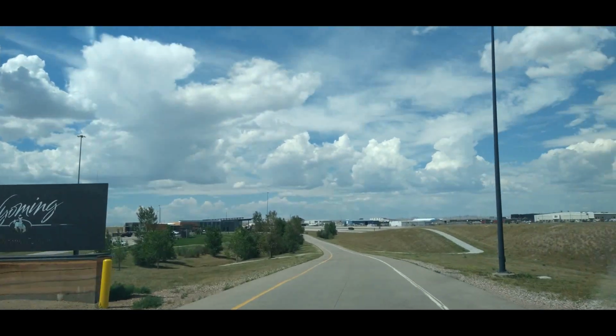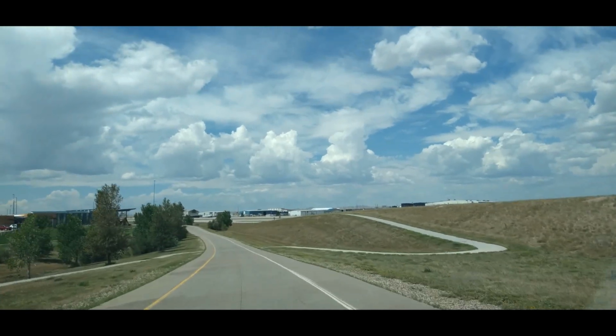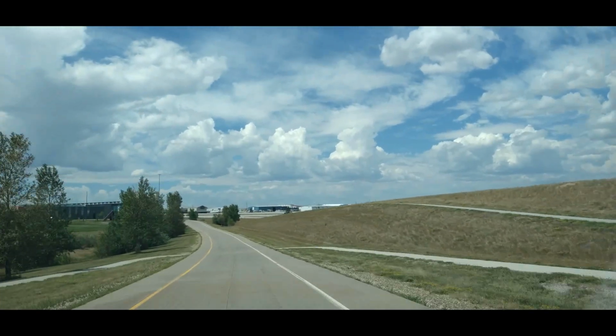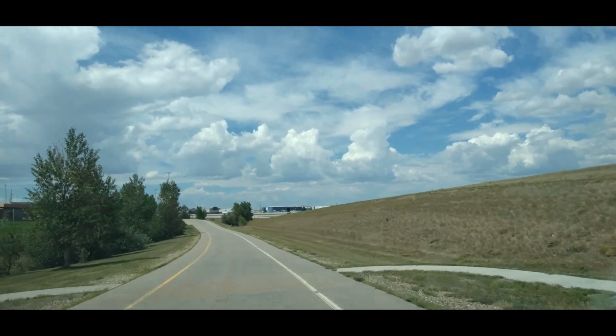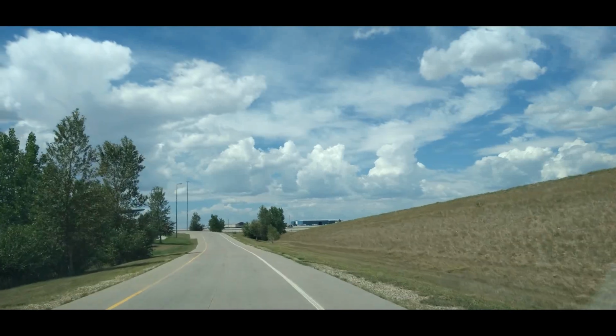This is the Welcome Center. To give you an idea of what it's like. You can have a trail right here on the side of the slope here.